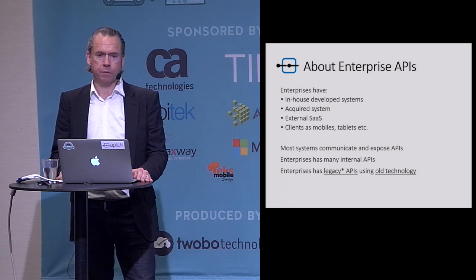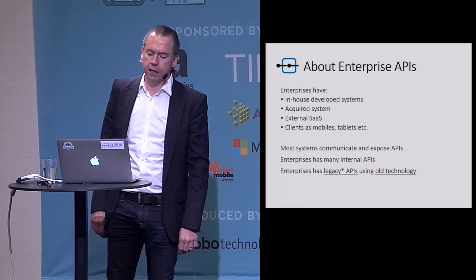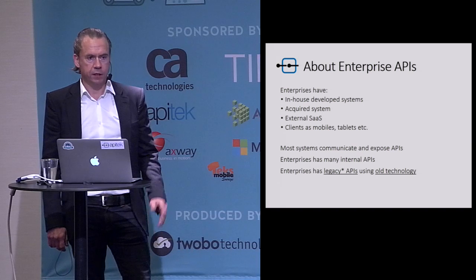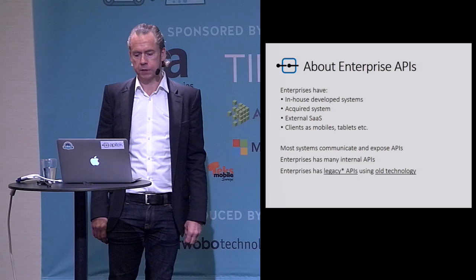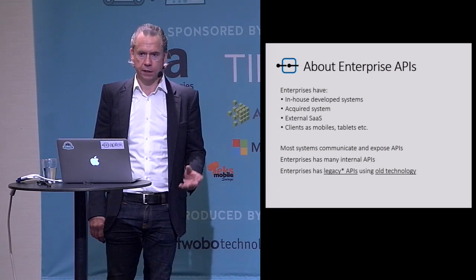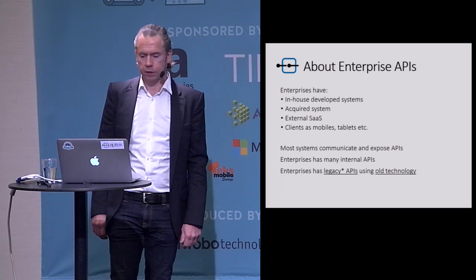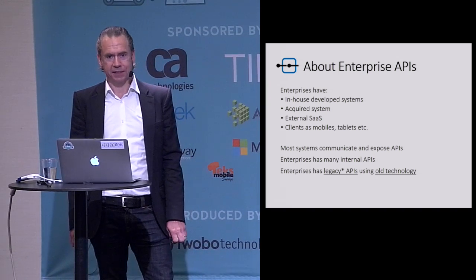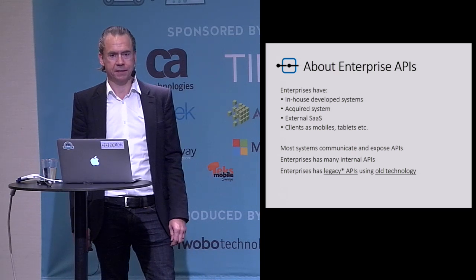So, what's so special about enterprise APIs? Well, enterprises have in-house developed systems, they have acquired systems, maybe they use external software as a service, and they have a lot of different types of clients. Most systems need to communicate, and they expose some kind of API. An enterprise has many internal APIs and legacy APIs using old technology. I put a star there because I don't think it's that bad.